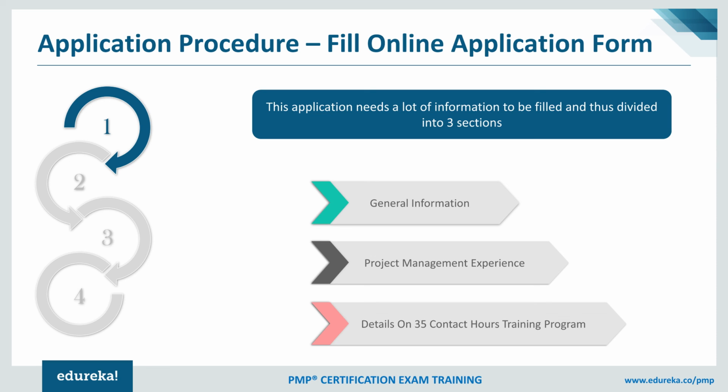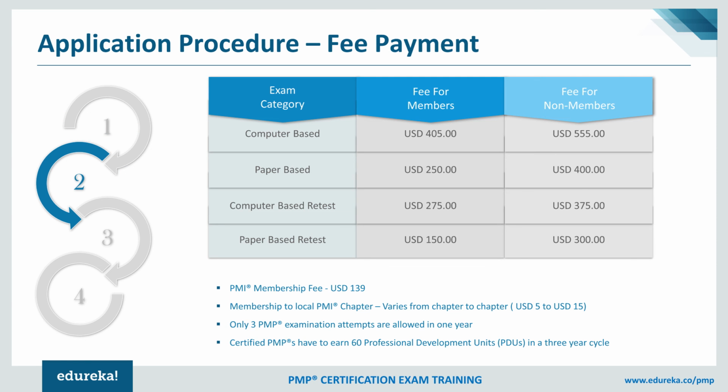So all of that. Ensure that you have got the evidence of the training that you have attended, maybe a certificate or whatever evidence you could produce. So this is about the application. Now let's move on to the fee and payment.